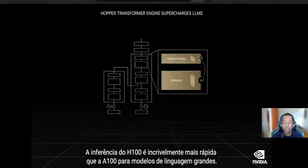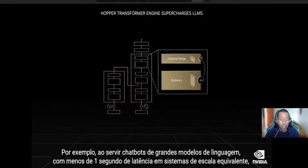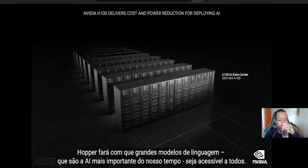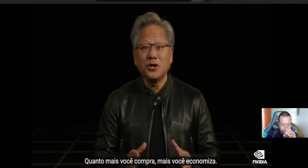H100 inference is magnitudes faster than A100 for large language models. For instance, when serving large language model chatbots with less than 1 second latency on equivalent scale systems, Ampere can serve 100 users, while Hopper can serve more than 3,000, 30 times more. Hopper will make large language models, the most important AI of our time, accessible to everyone. The more you buy, the more you save.